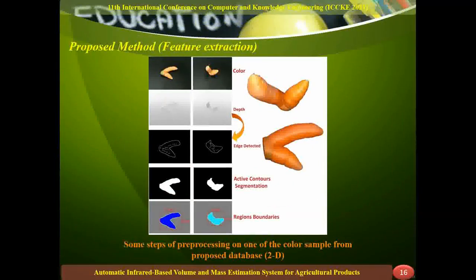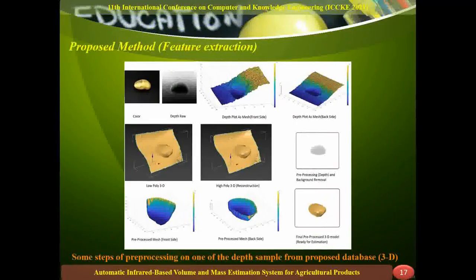Here we can see a sample of the dataset, with some steps of pre-processing on the color sample for the proposed dataset on a 2D or color data is visible. Here some steps of pre-processing on one of the depth samples from the proposed dataset is visible.